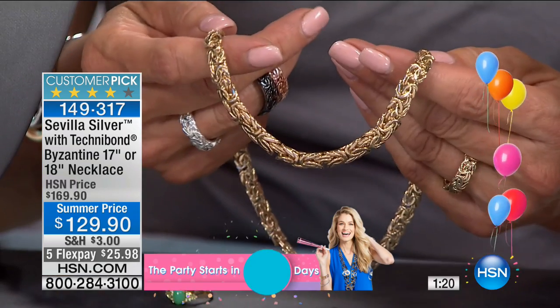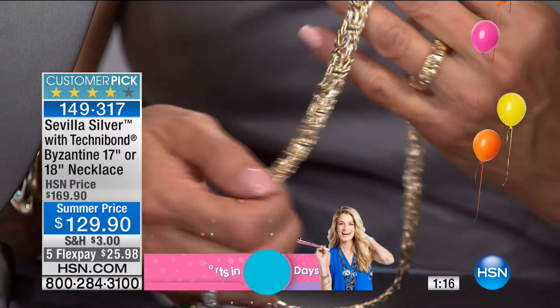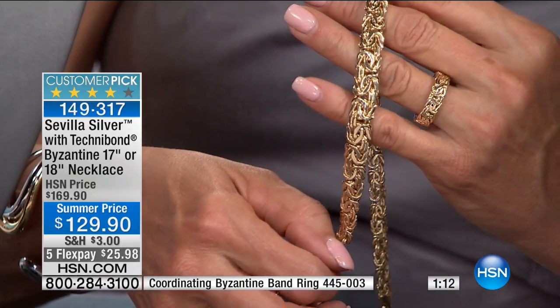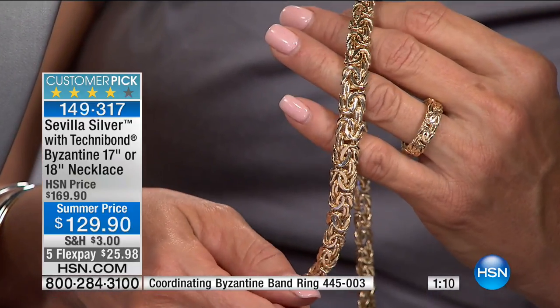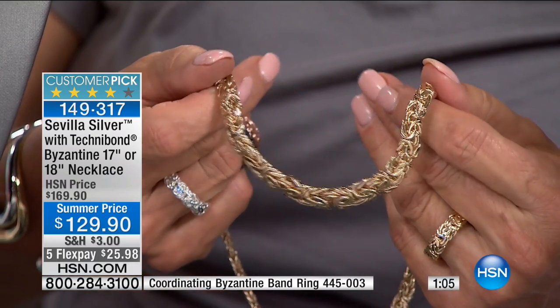The Byzantine, when it comes to chain, is one of, if not the most complicated chain to actually make. Absolutely. I mean, it's interwoven together. The craftsmanship that you have within this piece that's made just for you. It's intertwined and woven together. It's very complex. And royalty has worn this through the ages. And now, well, you could be the queen and have one for yourself.